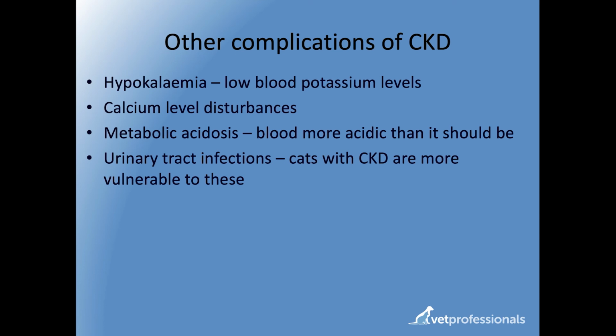And the other one I'm not going to say very much about is urinary tract infections. Cats with CKD we know are more vulnerable to these, so it's worth keeping an eye out for signs of urinary tract infection in your cat at home. For example, passing bloody urine, visiting the litter tray frequently, straining, difficulty passing urine, because we know cats with CKD are more vulnerable to these. So if you see any clues of that, definitely contact your vets for further advice and treatment.